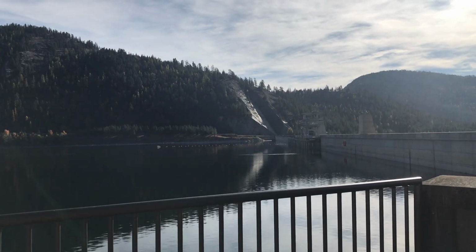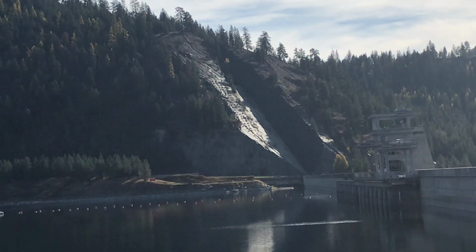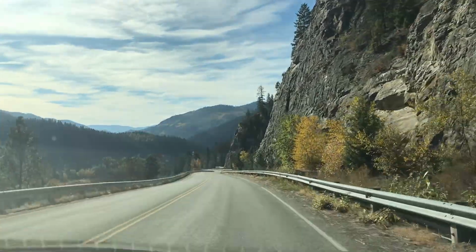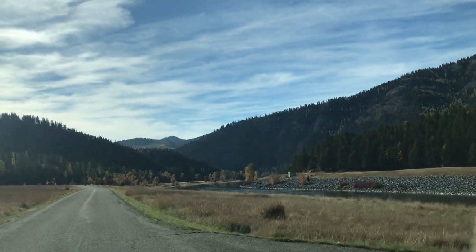Look, it's the Dirty Shame Slide. Yeah, it's their Dirty Shame. The Dirty Shame Slide was caused by a mining accident, I believe. Then we drove back down along the river to head back towards Libby.